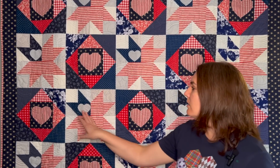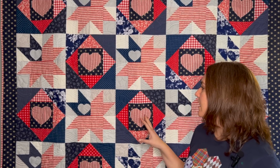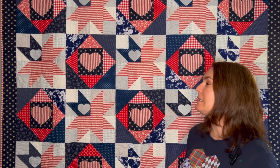Our countdown continues. We are to number 3. This quilt is called Love of Liberty, and it is a very vintage looking quilt in my opinion. I really like the hearts on this quilt, as well as the fact that it has economy blocks mixed with star blocks. Economy block is one of my favorite quilt blocks.